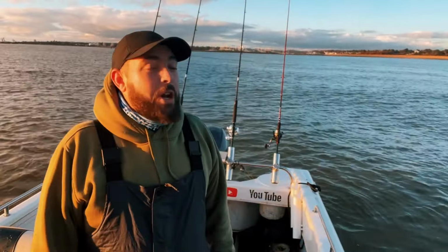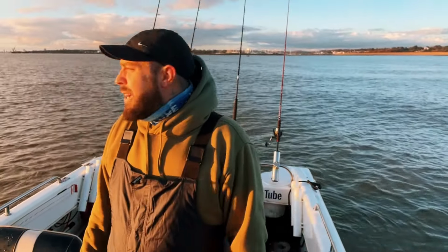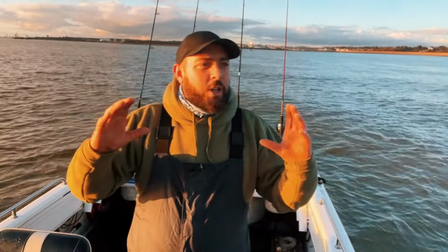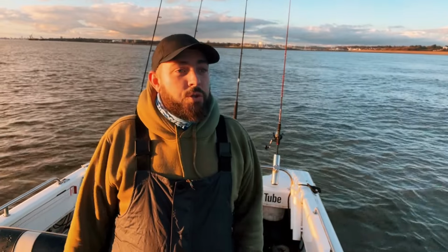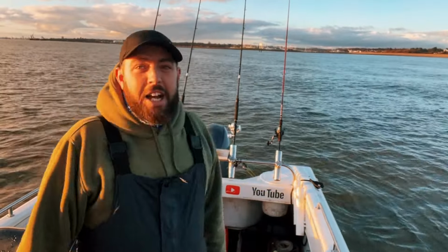Hopefully we bump into a few bass while we're doing it. I wouldn't mind taking one home for dinner and doing a little catch and cook. But ideally, we're looking for a big thornback. We want a nice big double figure thornback. This time of year, we get them running through our local waters and you do get some monsters. So that's the idea. Let's get out to the mark and then I'll go through how we're setting it all up.